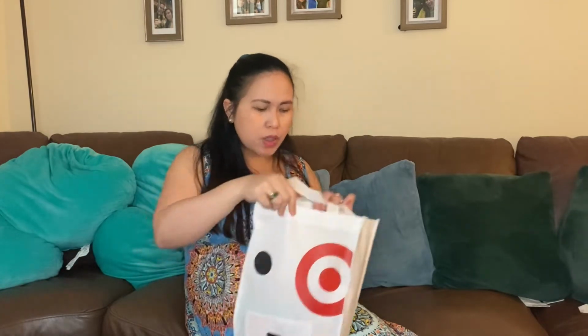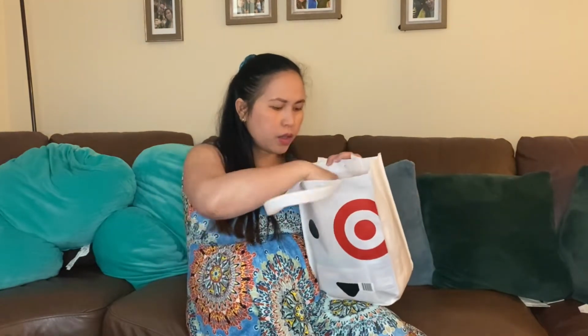Open the welcome kit of Target. So when you claim this, guys, you go to the Target store. You go to customer service and show them your baby registry, and they go to the option for the code. So they will assist you with the code. This is my welcome kit from Target. So let's check what is inside.